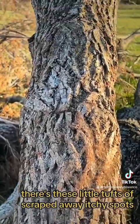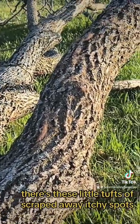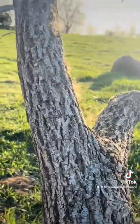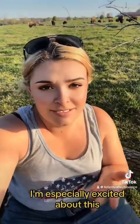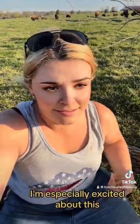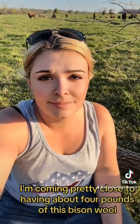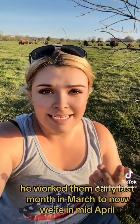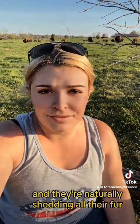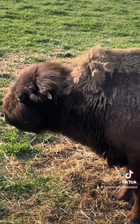There's these little tufts of scraped away, itchy spots of them working to get that bison wool off of them and shed their winter coats. I'm especially excited about this because, depending on how much I get today, I'm coming pretty close to having about 4 pounds of this bison wool. We worked them early last month in March, and now we're in mid-April and they're naturally shedding all their fur. They look a little mangy this time of year, but it's completely normal.